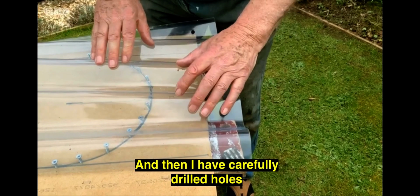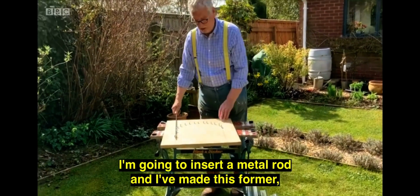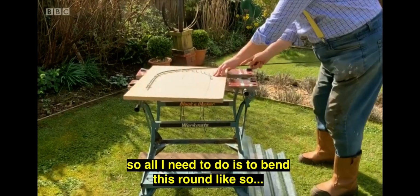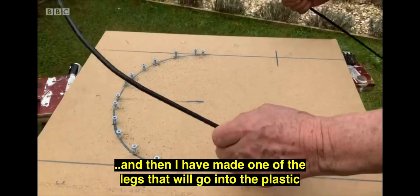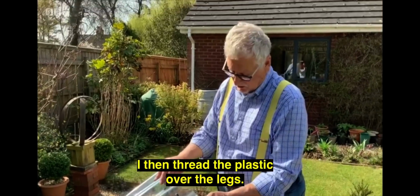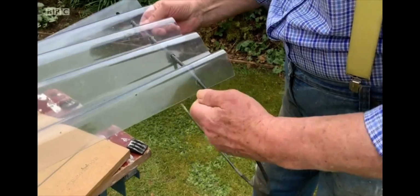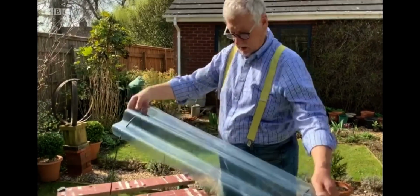And then I have carefully drilled holes all along there. And into the holes, I'm going to insert a metal rod. And I've made this former, so all I need to do is to bend this round, like so. And then I have made one of the legs that will go into the plastic to make the cloche. I then thread the plastic over the legs. I've done one at the other side. And then just work the plastic over, and lo and behold, I have a cloche.